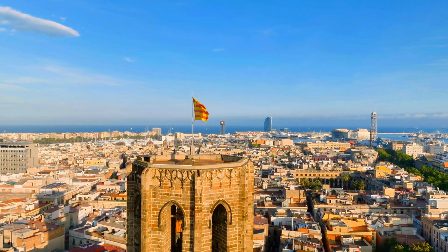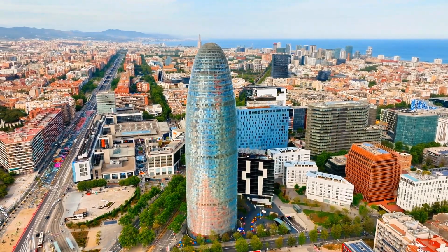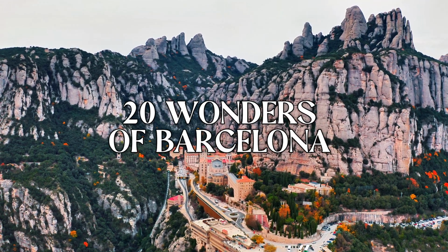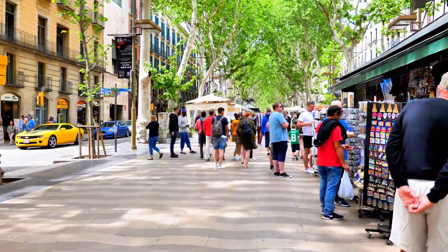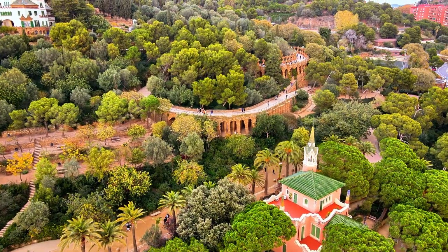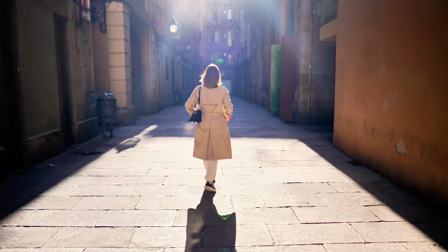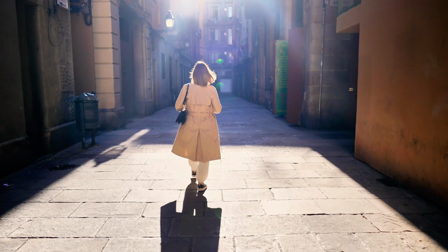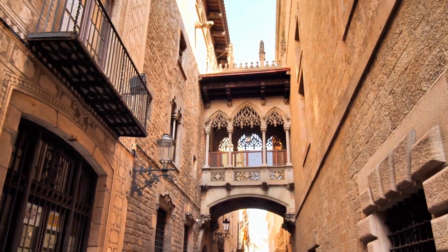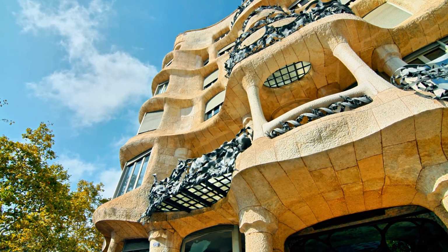Today, we're diving into the colorful soul of Catalonia, Barcelona. But this isn't your average checklist. We're guiding you through 20 must-visit gems in perfect proximity order. So whether you're on foot, a rental scooter, or just dreaming from your couch, this guide flows as smoothly as Spanish sangria on a breezy afternoon. Barcelona isn't just a city, it's a storybook where every street corner whispers centuries-old secrets. So get ready to unravel tales woven through cobblestones, castles, and the wildest architecture your eyes will ever see.